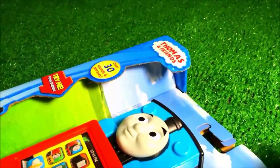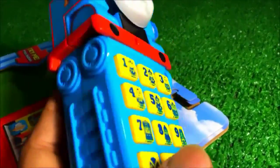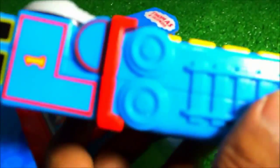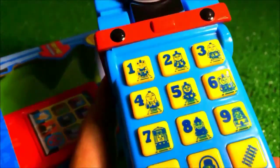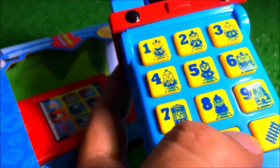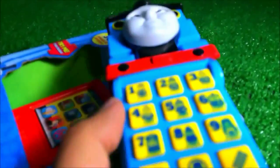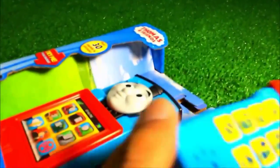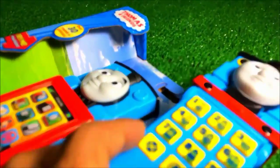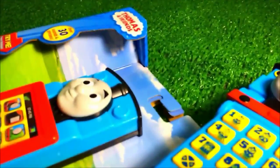So which one do you guys like? This one might be the older version, but the thing is that it has lots of buttons, and the way they made it, everything is really cool. I think it has 12 buttons. It has lots of phrases as well, and I like the way they put the buttons here. But this one, no.